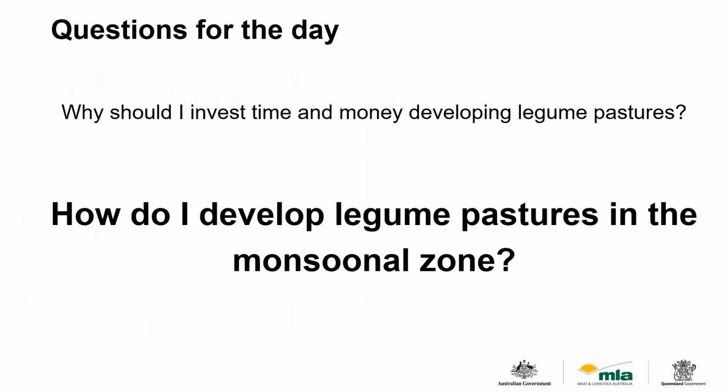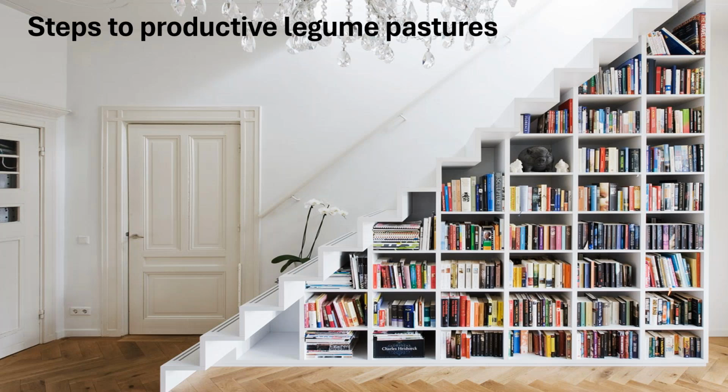Okay, so hopefully you're convinced that legumes are a good thing for the monsoonal zone. The next part is what sort of methods do we use to get them into pastures, and what are some of the key obstacles that we face when we're trying to get these pastures going. Okay, this is one of Gavin's slides and it's pretty good, so I've kept it in. It just runs through the key steps to produce productive legume pastures.